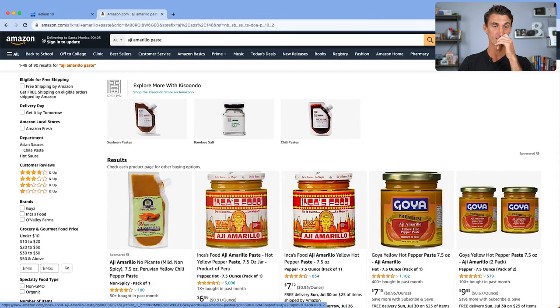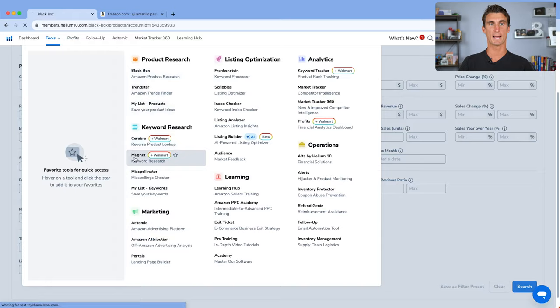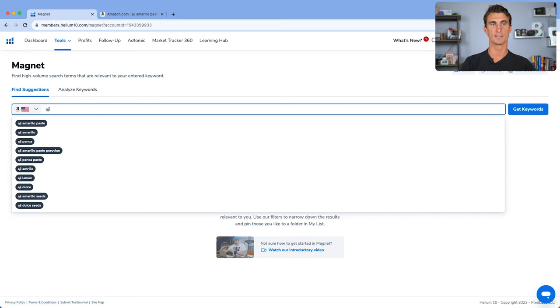So this is an example of a type of product that you could sell. You create the premium, the best Ahi Amarillo paste. This is a type of paste that is used in Peruvian cooking. And once you find a product, if you do have Helium 10, you can go into the Magnet tool and see how many people per month are searching for this, to see what the amount of sales potential actually is.